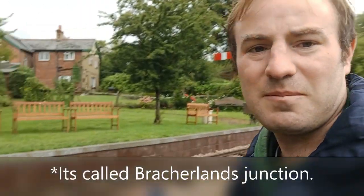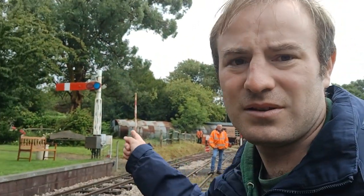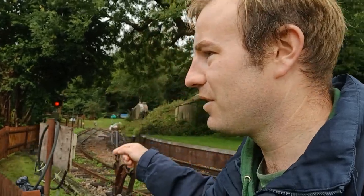This is the middle station, which they seem to just call Upper and Lower. It doesn't seem to have a name, and there's only a platform on that side. This is where the trains pass. You can see there's a semaphore signal there, and then they've got colour light signals going down there.